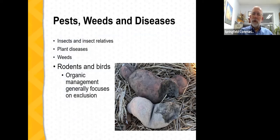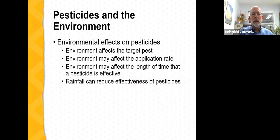Now, I'll comment briefly on rodents and birds, and in most cases, organic management of these pests is focused on exclusion. If you see these sweet potatoes, for example, at least on my farm, I had a lot of damage this year from voles feeding on sweet potatoes, and these came out of my high tunnel, and very clearly I need to do a better job of excluding voles from the high tunnel to get better control.